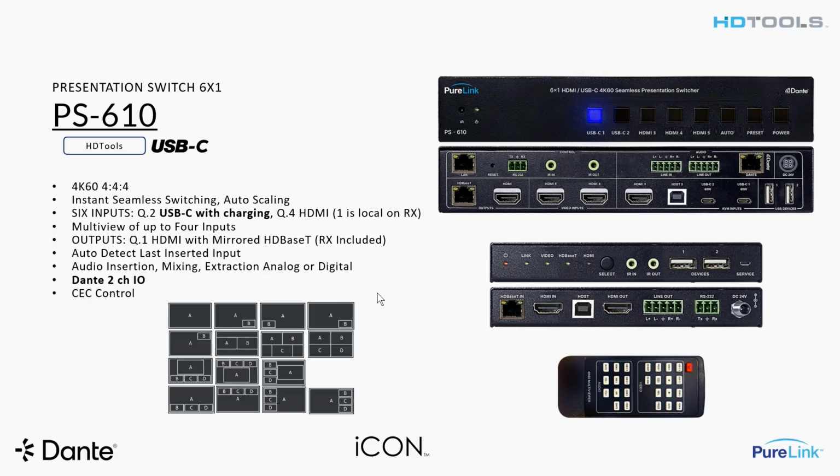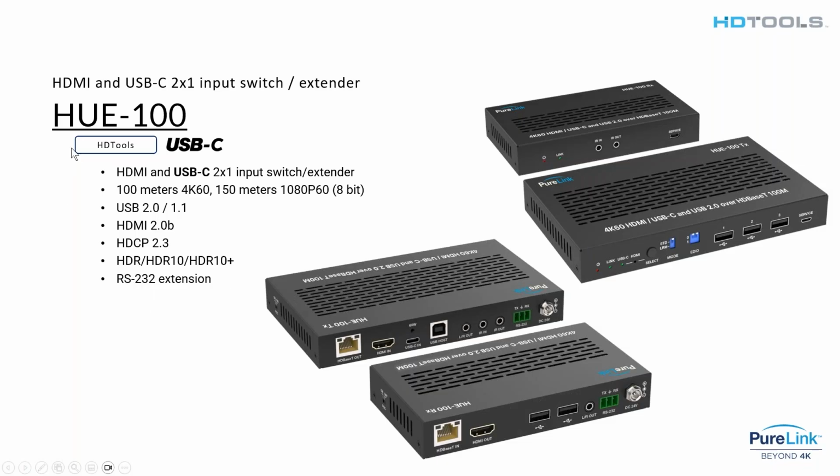All right, next one up, very nice new product, is our Hue 100. And this is a 2x1 switcher and extender. So it has the transmitters, the bottom left picture, front and back. So the inputs are HDMI and USB-C. Those are 4K 60 inputs, and you can switch those inputs through the front panel.